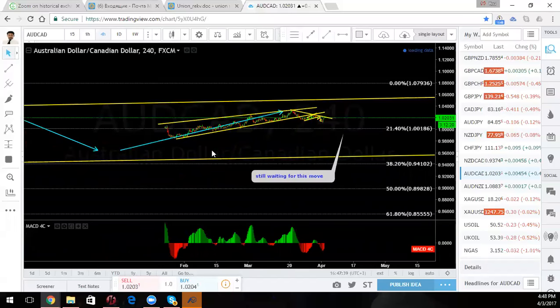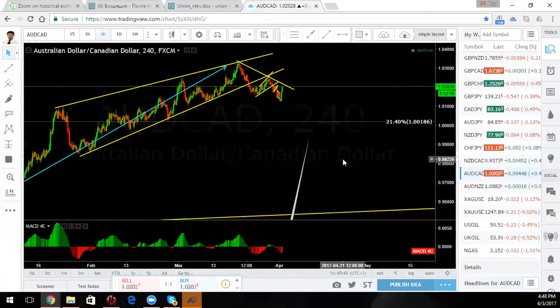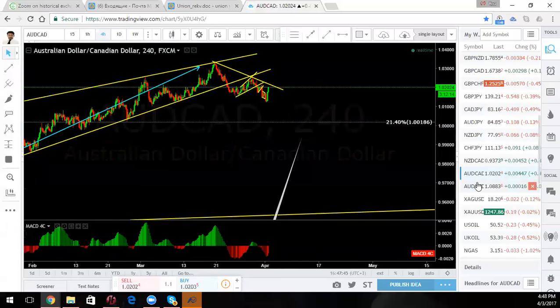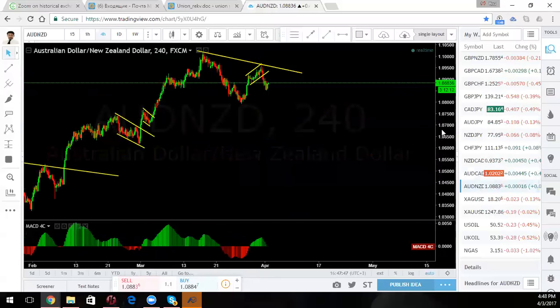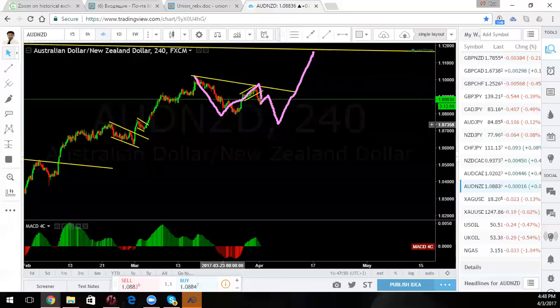So don't try to buy the thing. Let's get this consolidation here. Then we look for the sell. Aussie, New Zealand, some more downside possible. I think we're going to get a 1, 2, 3 here. 1, 2, 3. Look for a flag, look for a sell, and then look for the upside.